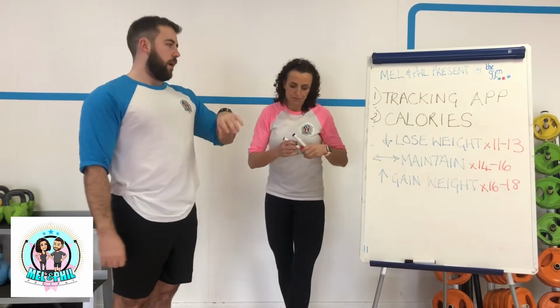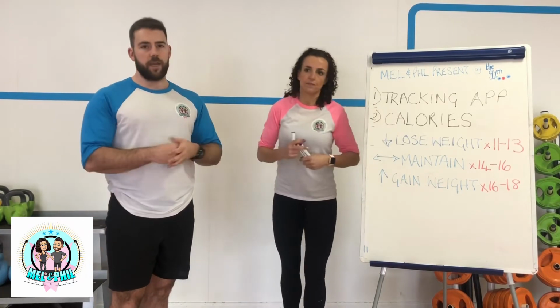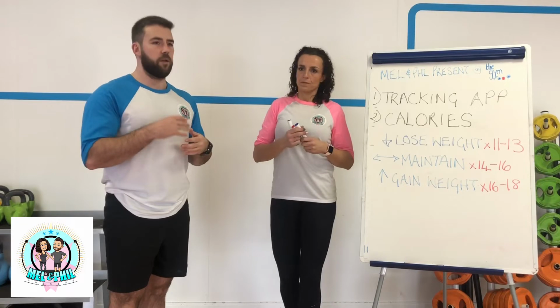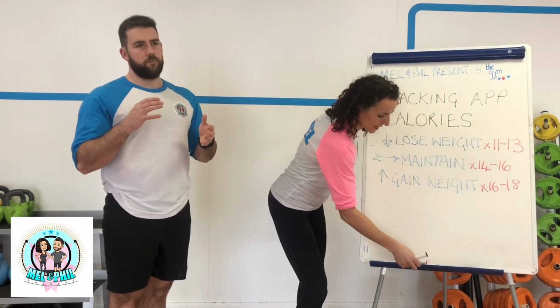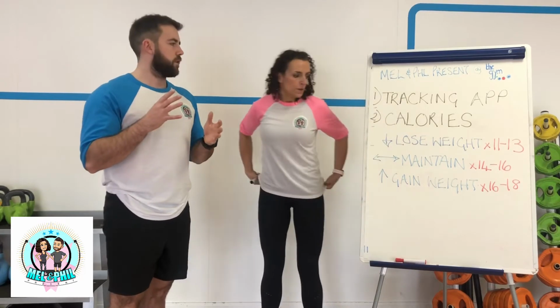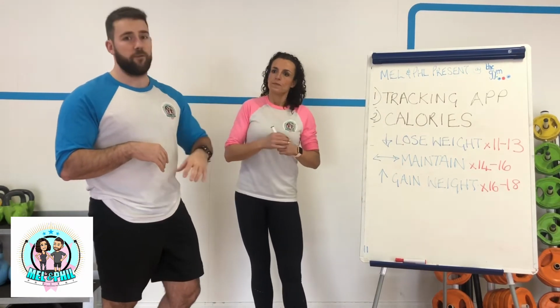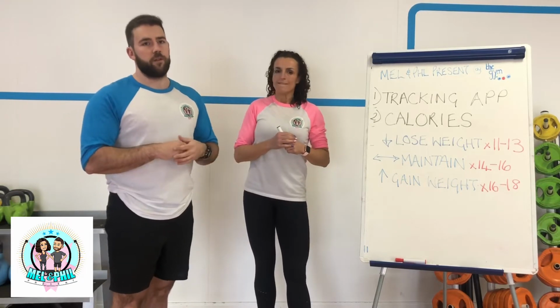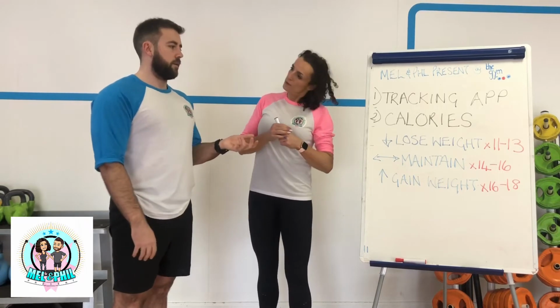One thing to note about all three of these is that they are just an estimate. It's not set in stone. It's a guide, a ballpark figure, whatever you want to call it. It's not one size fits all. It's a case of seeing what works for you, so you have to be a little bit flexible with it. You might start off with your body weight times 13, follow those calories for about 2 weeks, and nothing happens. What do you do in that case?